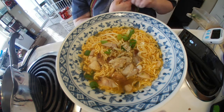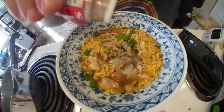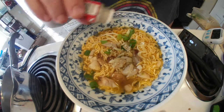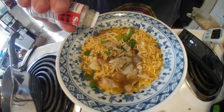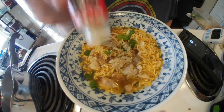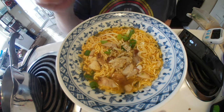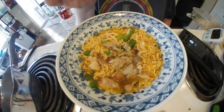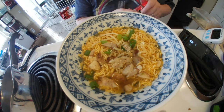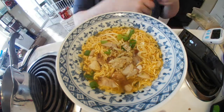So here's some Japanese peppery, I think. Is it empty? It's pretty much empty. There. That is empty. That means I can take the lid off and put whatever I want in there.